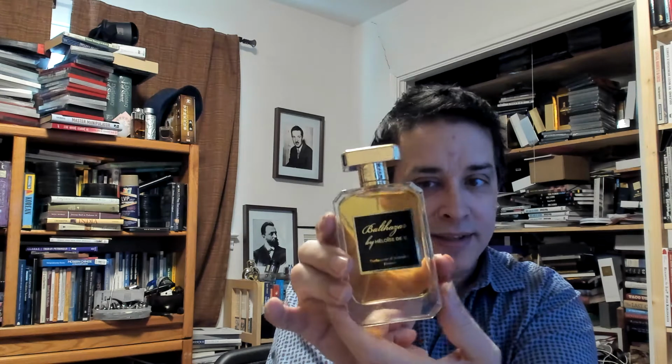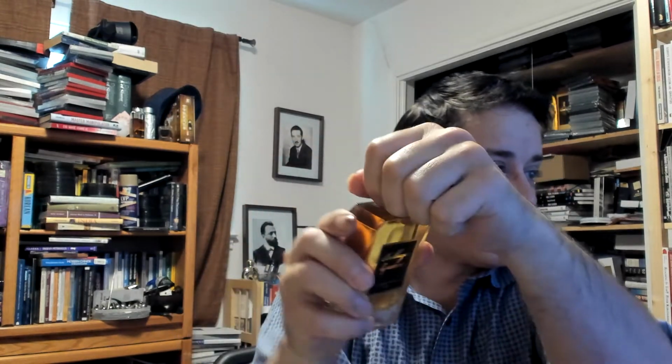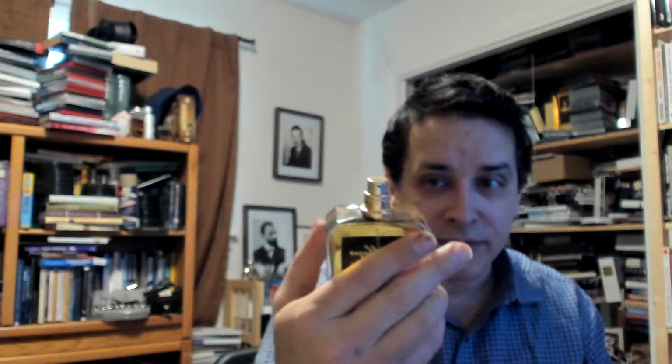Beautiful bottle, elegant. Only about an inch and change across, and then decently wide. Heavy enough, not super heavy. Very elegant, beautiful cap presentation, and a deliciously effective sprayer. And I'm going to go ahead and spray. It doesn't spray out as long as I would like, but this is going to be my scent of the day or of the evening.